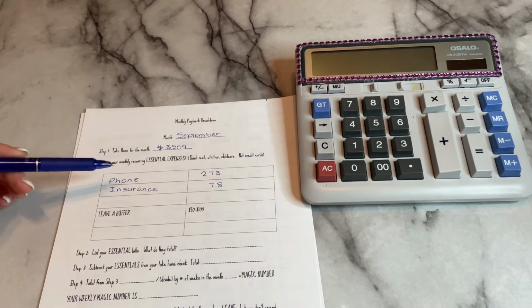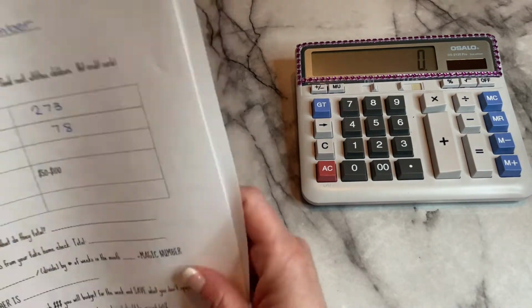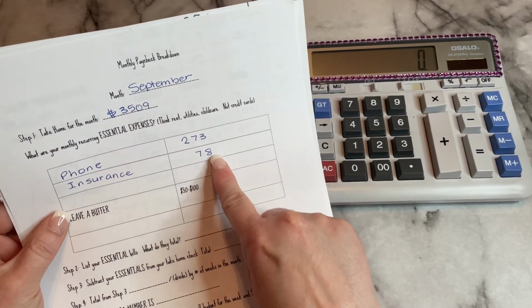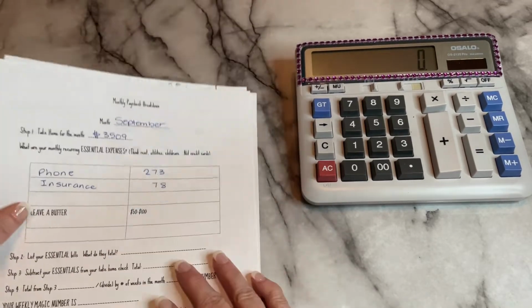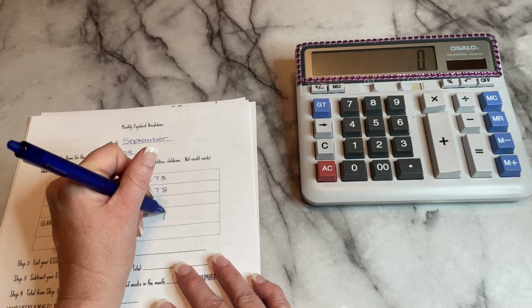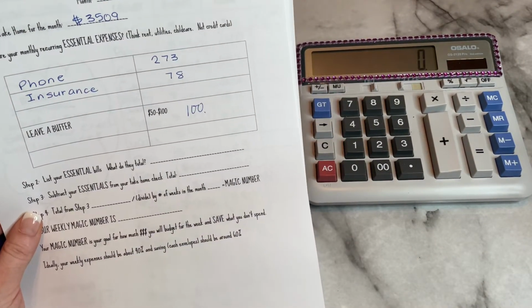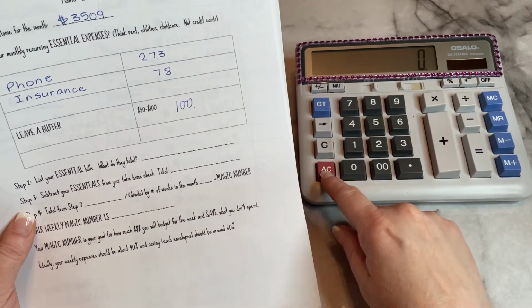Okay, so if you look, I'm going to have to pick this up for a second. Okay, so what I do is I take this amount and I subtract these two bills from here. And I'm also going to go ahead and subtract $100 because I want to leave a buffer. So $100. And a buffer is just a buffer. You leave it in your checking account, you don't touch it, but it's there in case an incident arises.